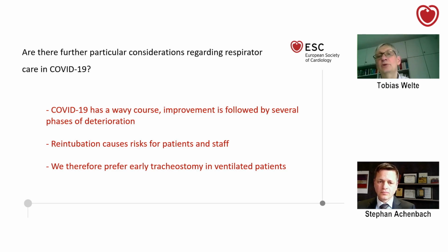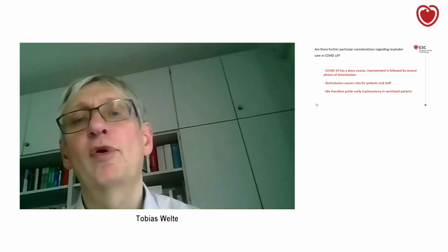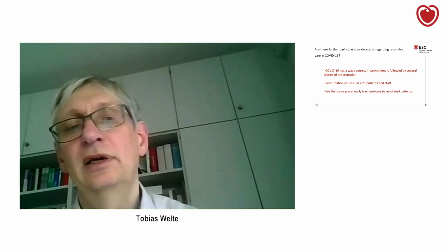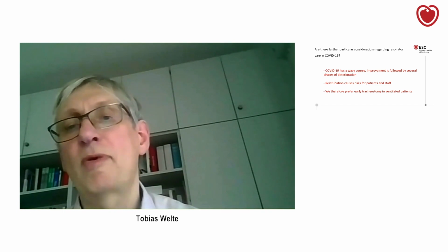Because of this, and because we had 2 negative experiences, we started early tracheostomy in these patients, which makes the weaning process much easier. And if you look for the recommended protective strategies, we use FFP2 masks and glasses for this. Then it is a safe procedure, and we did not see any nosocomial staff infection by the bronchoscopies who were available for tracheostomy. So we do early tracheostomy, and our experience with this is very good.